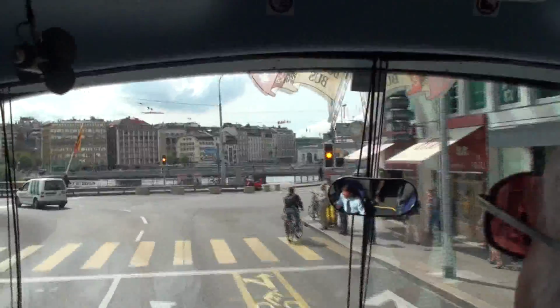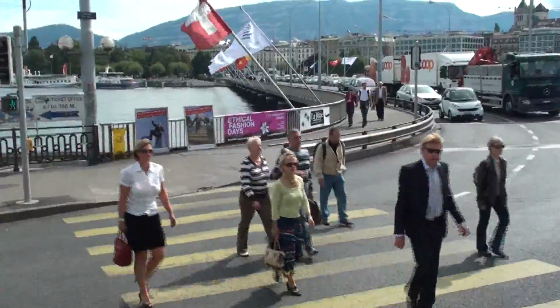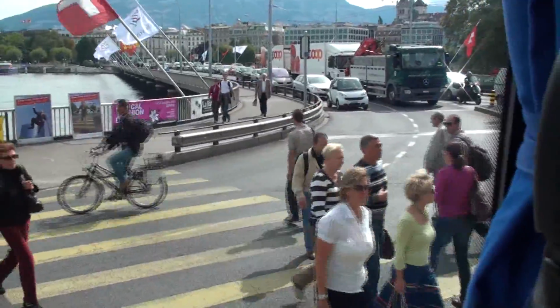So we will cross now the Mont Blanc Bridge. When we're behind the bridge, to your left you will have the end of the Lemon Lake, and to your right you will have the beginning of the Rhône River, which goes to Marseille and the south of France.